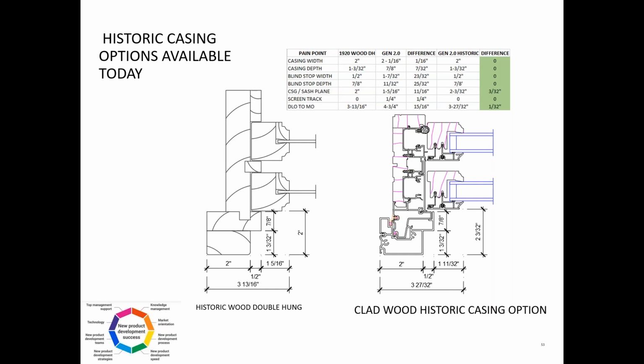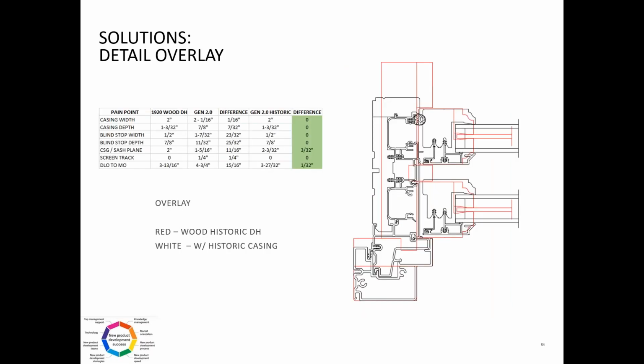There are a lot of good manufacturers out there today, and that's why I think it's critically important that you collaborate with professionals. It's cheap money in the long run, because here's a solution from a manufacturer that understands this is how you do historic and this is how you match it. Look at the differences in the green there. That's a proposal that usually would get approved.